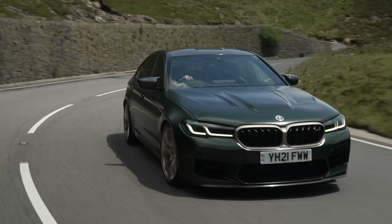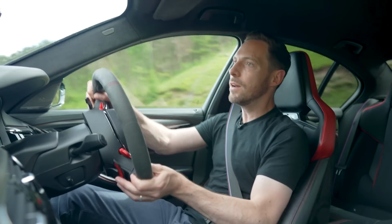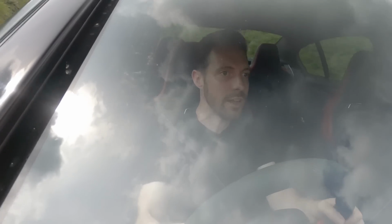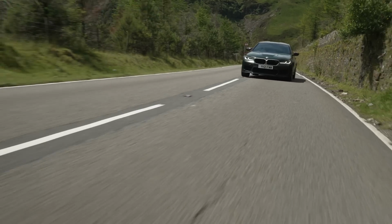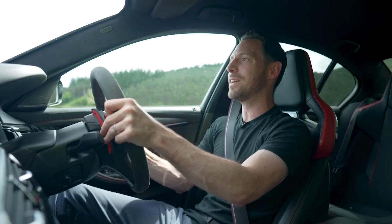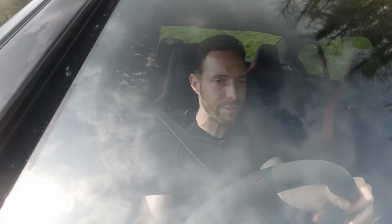It darts into a corner, not like a super saloon at all, but like a sports car. Honestly, this thing feels like it's 300 kilograms lighter than it really is. And the way it goes in a straight line is absolutely staggering. 630 odd horsepower. It rips, it's so quick.